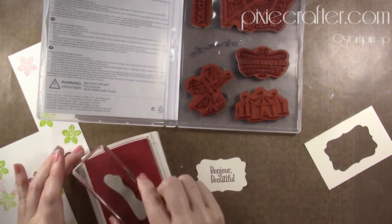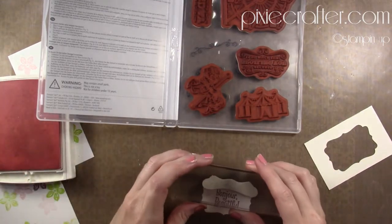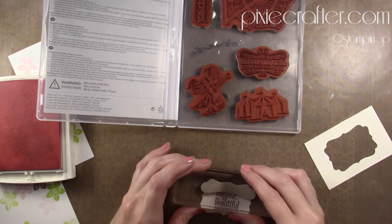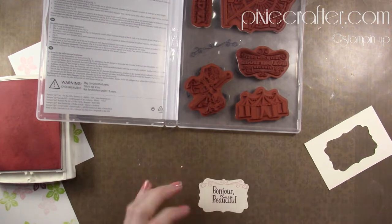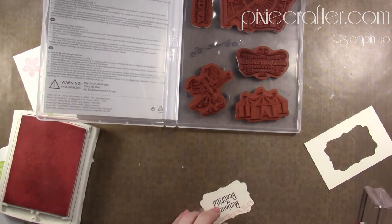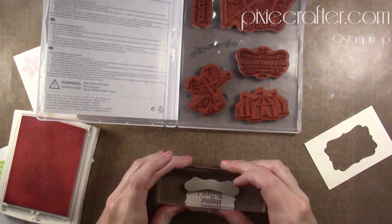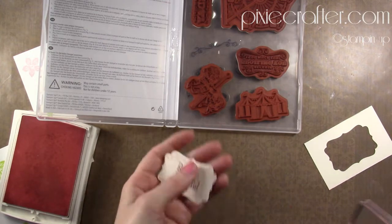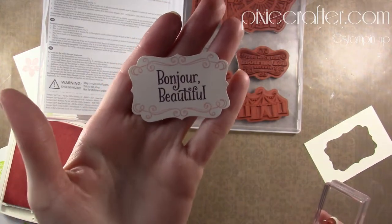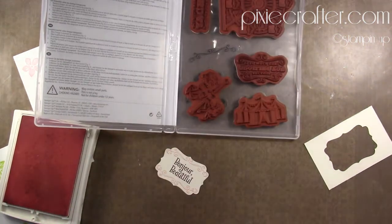So we've got this, and this is going to take a little bit of guesswork because you can't see through it. This would be lovely as a photopolymer. But if you really wanted to make sure your placement was correct, you could always pull out your Stamparatus. Alright, there we go. Look at that. That fits on there just wonderfully. That was gorgeous. But yes, this set is going away.